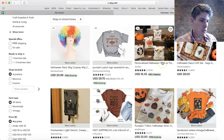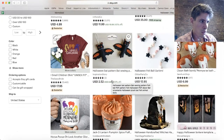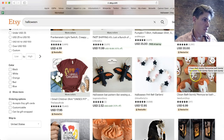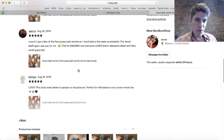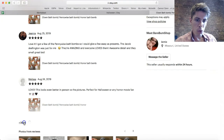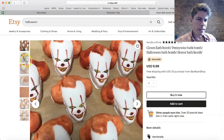All right, so we just look for Halloween, and let's have a look at what they have here. So a lot of print-on-demand products. This design, I've seen it. This particular clown, I've seen it on my feed for different kinds of products, masks and stuff. So I know people like it. You can see here, it seems to have a lot of good reviews. September 3, August 30, August 25, August 24. So again, a lot of recent reviews. I like that. You could always click on more, see if you can find even more. Yeah, August 16, August 14. So yeah, a lot of interest for those. I don't really like the pictures. They really don't look good at all.